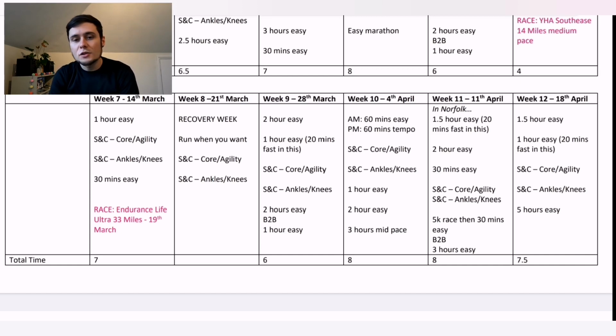Just going back to the Endurance Life Ultra event, my plan is not to run that all out, but to mainly use that as an exercise to practice my pacing and my fueling in preparation for May's 50 miler. So that's the way that I'm using the Endurance Life Ultra as part of this bigger plan towards the North Downs Way 50.